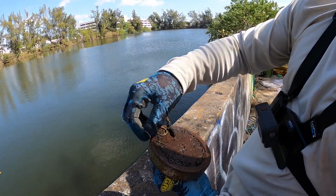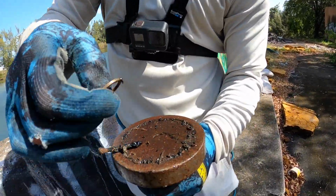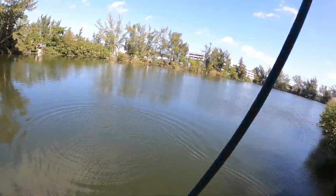It's literally awesome. We're gonna get back to magnet fishing, and we're gonna see what else we can find. Yo. Matt just pulled up that. I think that's like a key, like one of the rings for a key. Or a tag, maybe? If you guys know what this is, let me know down in the comments. Oh, there we go. We got something.